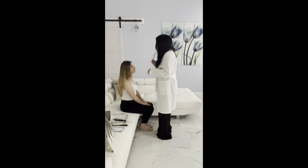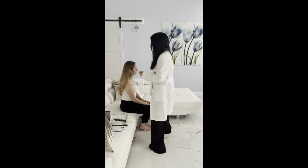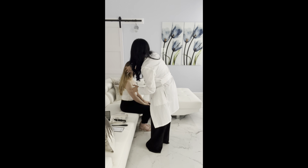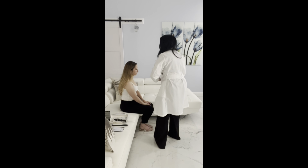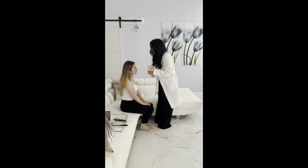So I'm going to put it behind and in front of your ear. When you feel it stop behind your ear, let me know, and then I'm going to move it to the front, okay? Okay. Now what I'm going to do is the same thing on the other side.